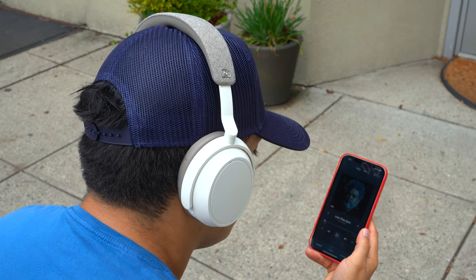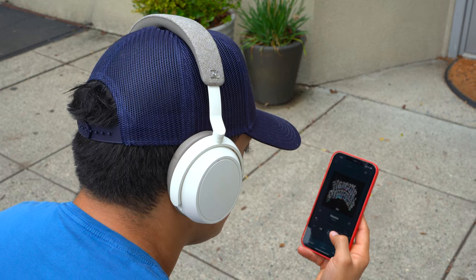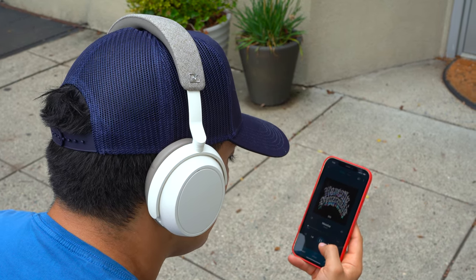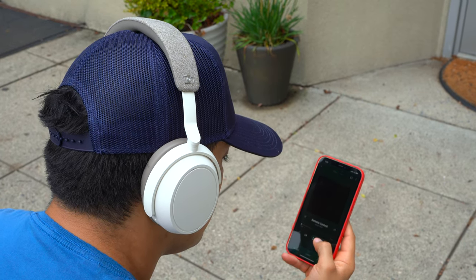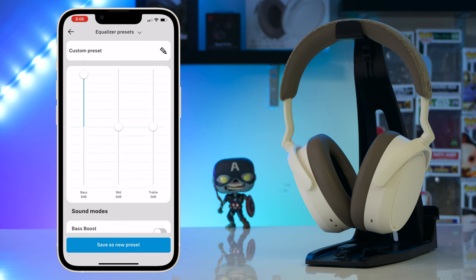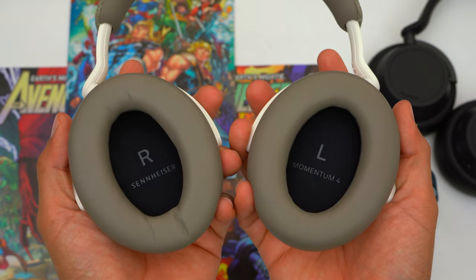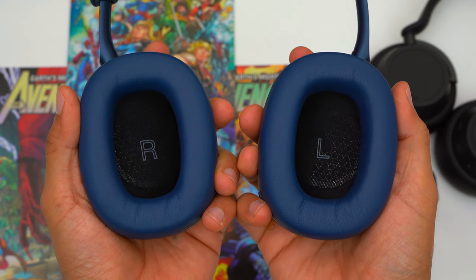But finally, there are the Momentum 4s, and I feel these are going to have the easiest time pleasing the most amount of people here. They have good instrument separation, they sound more balanced than the AirPods Max because they don't put so much of an emphasis on the treble, their bass resonates the most here, and if you were to go into their EQ settings and raise their bass, it will kick the most here as well. However, I can't help but feel that these headphones don't have as much instrument separation as these other two headphones. Their instrumentals just aren't as defined.